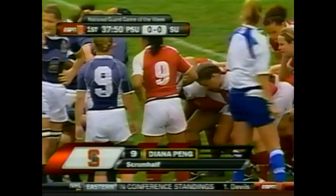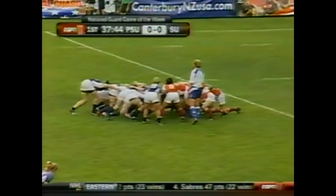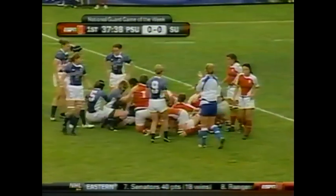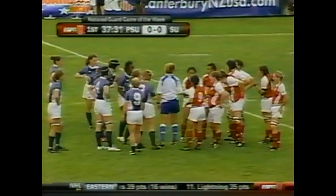Good pressure defense by Penn State. That's what they want to do. They want to continue to put that pressure on, not allowing that Stanford back 3 to get the ball into any kind of space whatsoever. Oh, a lot of room on that right side too. Doesn't look like the wingers are coming back in the line, so it doesn't look like they're going to do a weak side move here from the scrum.